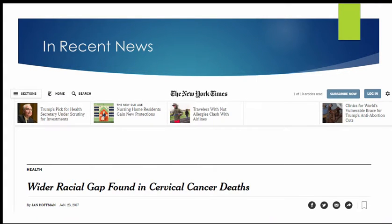Some of you guys might have noticed this recently in the news last week. This was all over the internet. This was published in the New York Times. There is a wider racial gap found in cervical cancer deaths than expected. We knew there was one, but it's wider than anybody expected.